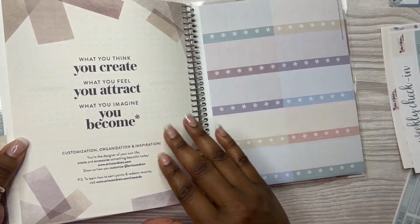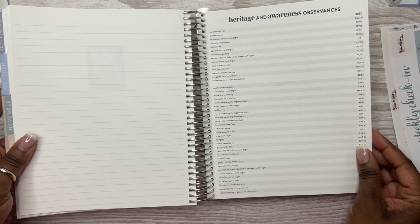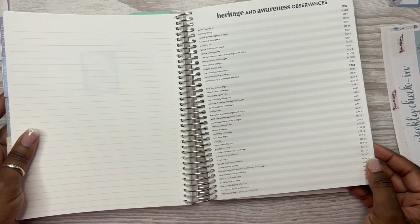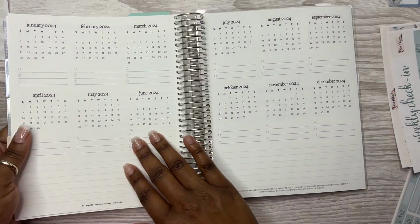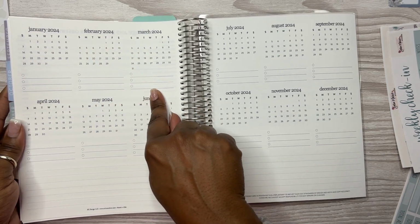Then at the back here, you have the heritage and awareness observances. This is 2022. Why is 2022? Oh, okay. So the second half of 2022. So you've got 2022 and 2023. Then you have this forward planning 2024 here.